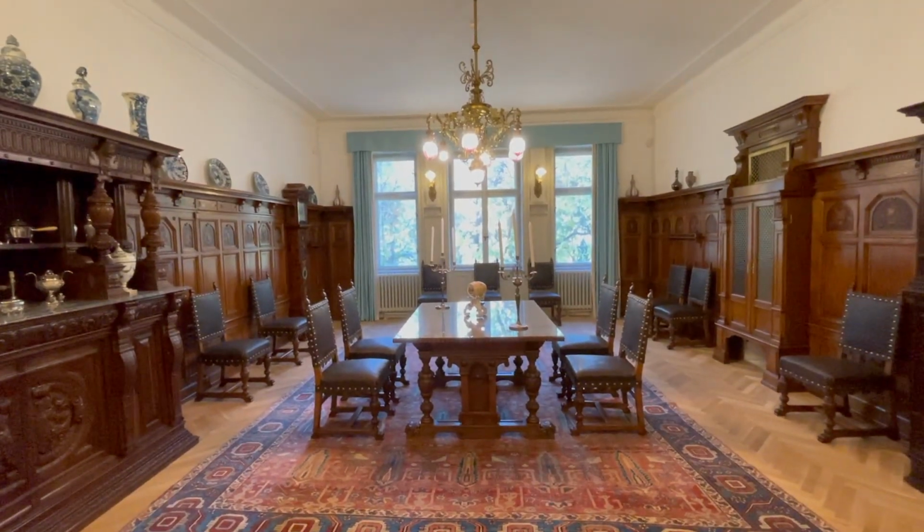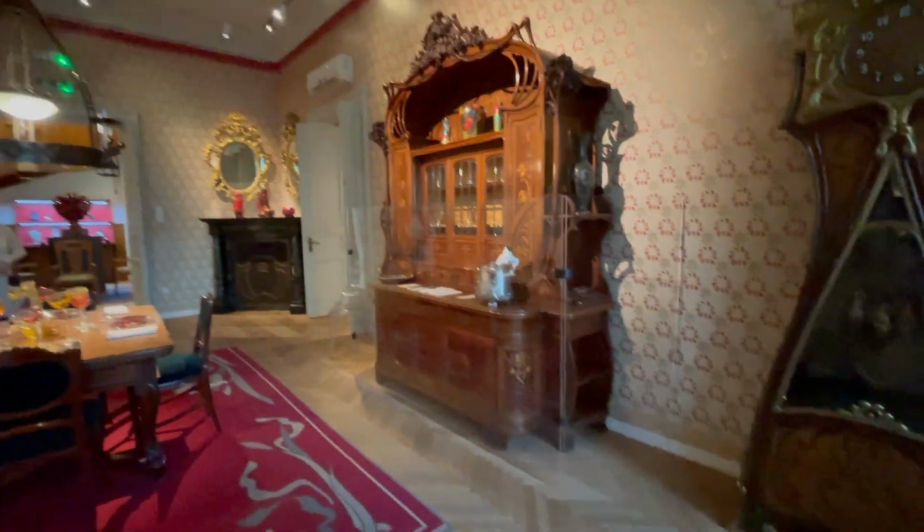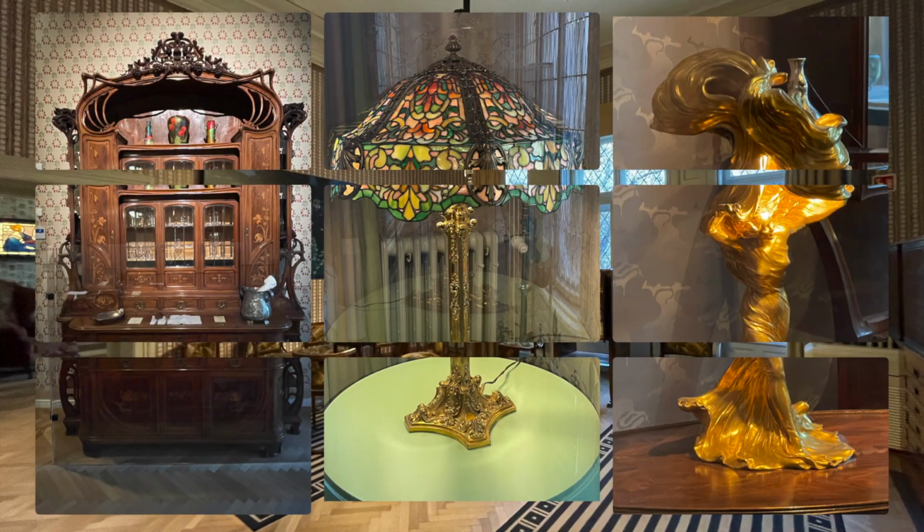If the exquisite beauty of Art Nouveau gets your heart racing, you might want to bring a tank of oxygen with you. It really is that wonderful.